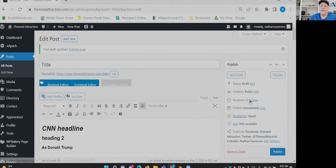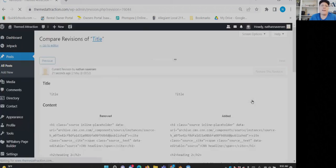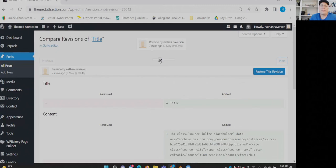Okay, this is a little bit down into the weeds, but if you screwed up something, you can always go to your revisions and you can actually back up in time. So in this case, there's a couple different revisions and you can use the slider to go back. Oh, I messed up something from 5 minutes ago or from yesterday. So you can go back in time and you can restore by hitting the blue button. So just know that that's there.